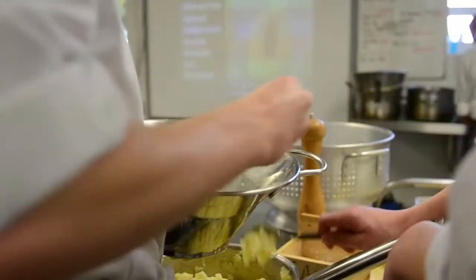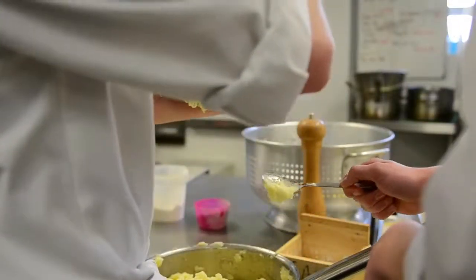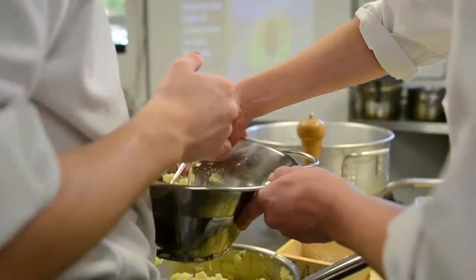That then led to videos, so the catering department started to video every single demonstration that took place in the kitchen. Initially the tutors would do the videos and the demonstrations, but latterly it's the learners actually in the kitchen taking the videos on iPads.